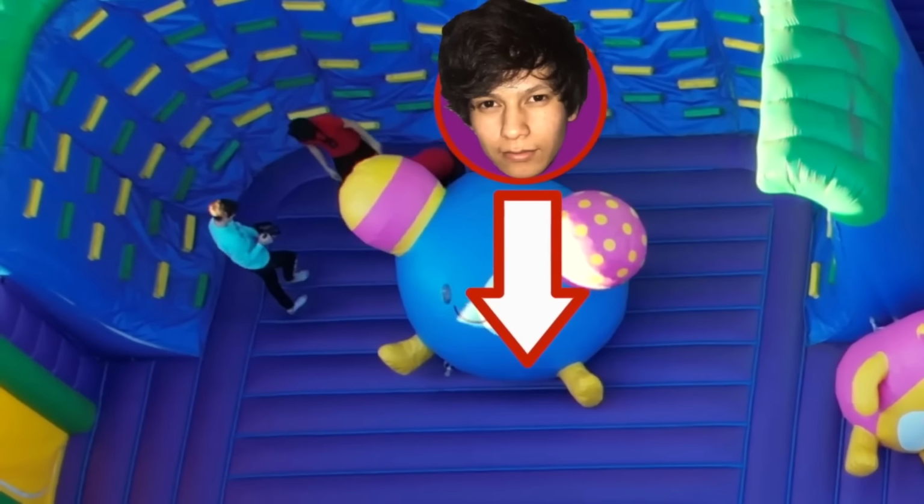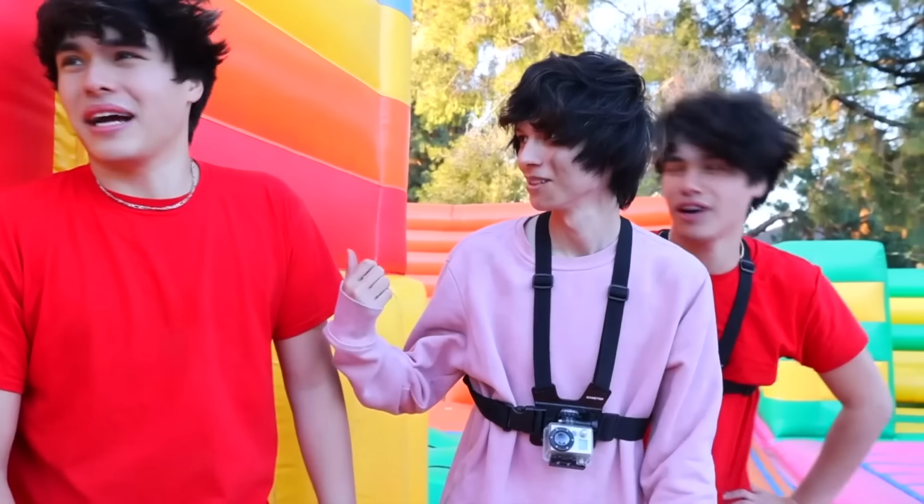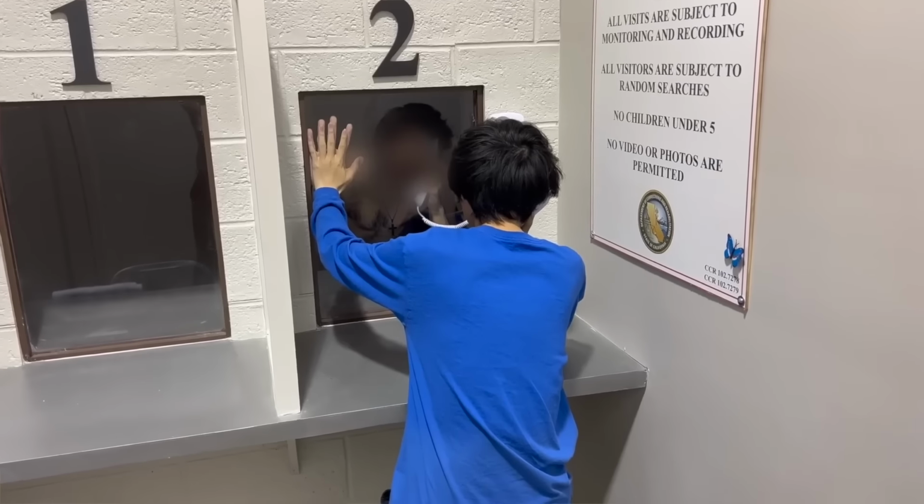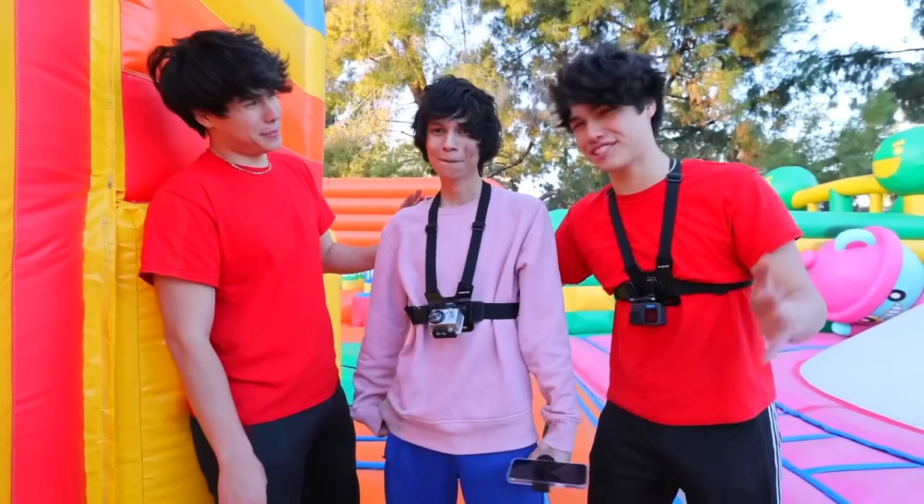Hiding underneath that big ball. I got bored, so I was trying to play with some balls. Oh my God. Unfortunately, Sean, we're gonna have to take you to jail now. No, I'm not ready to see Bubba, no. Well, you have to go through a punishment instead.